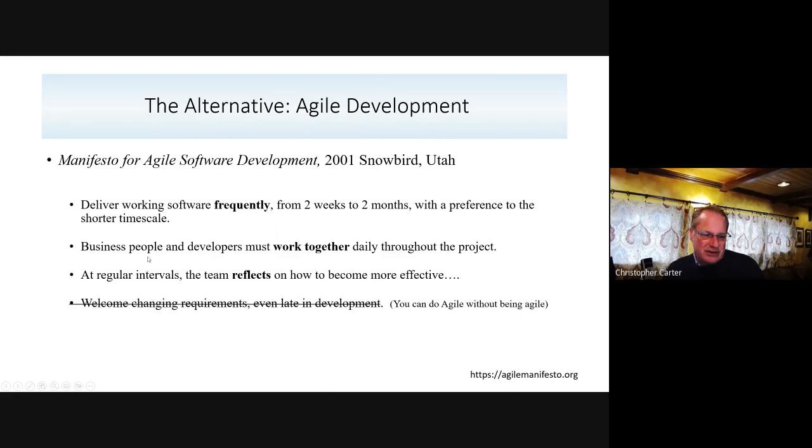And they thought it was important that the business people and the developers work together, even with face-to-face time throughout the project. And then at regular intervals, not only do you deploy the software, but you reflect on how the team is working so you can develop more effective working styles and rules.